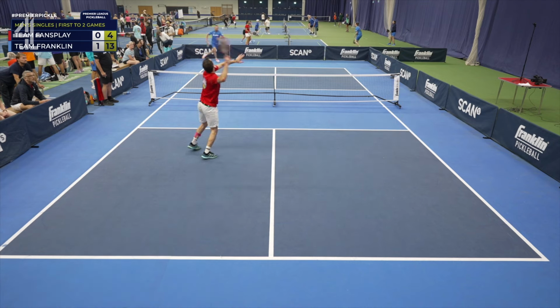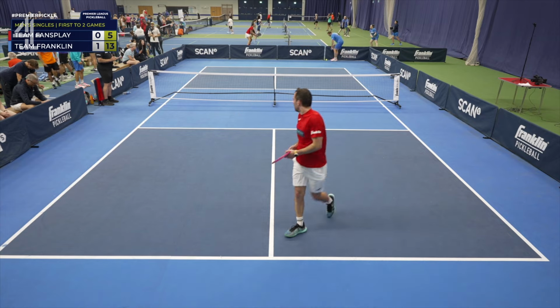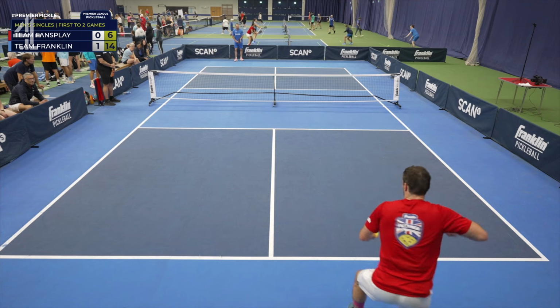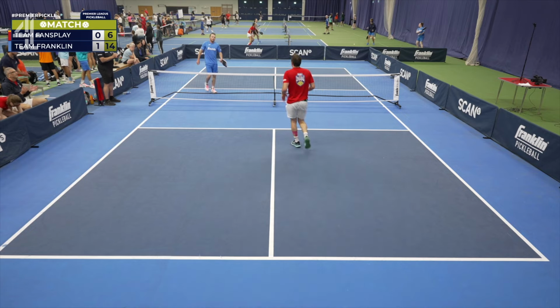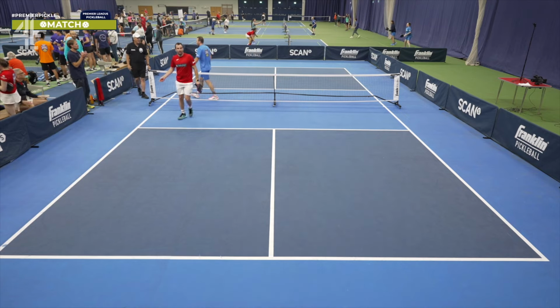Oh, good hustle there from Louis on that one. But unable, once that ball's up, Ed can put it wherever he wants it to go. When you get to the 12s and 13s, you've pretty much got to play error-free pickleball, whichever format this game is, to stay in the game. And Louis finished it off there, taking the second game. That's the first strike there to Team Franklin.